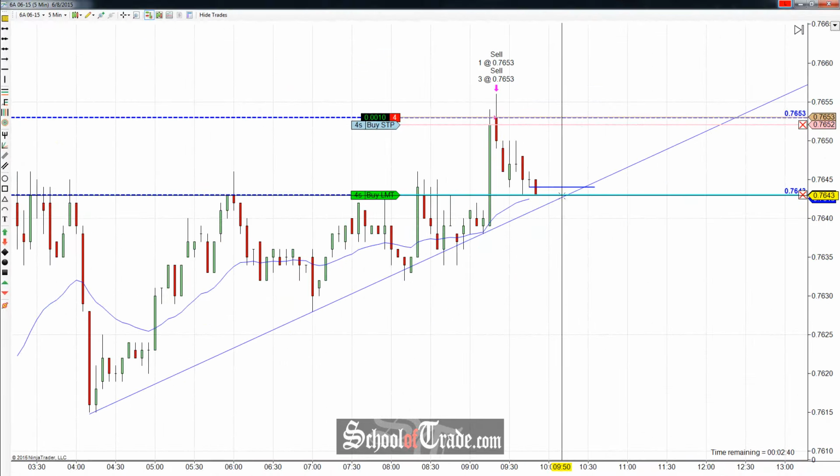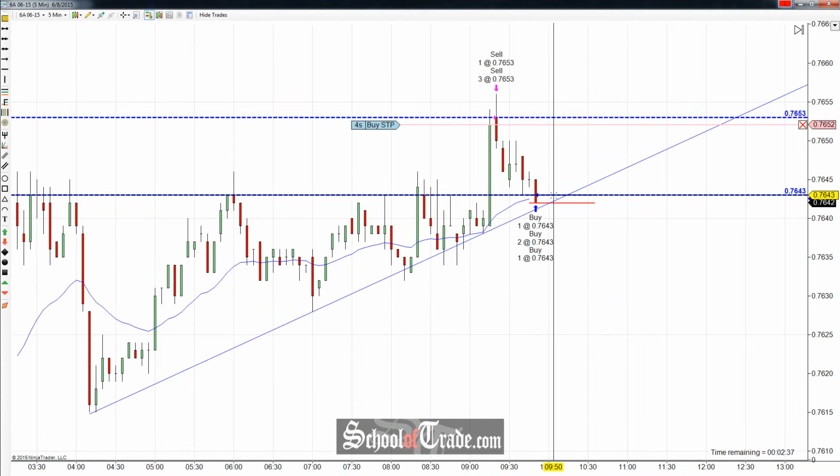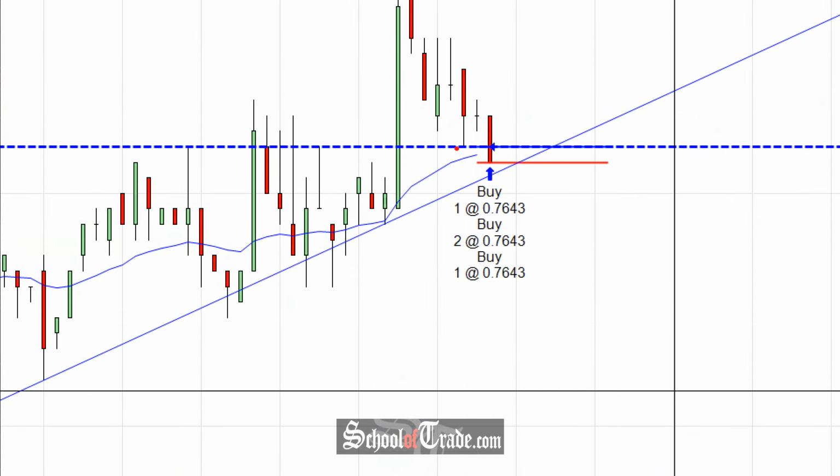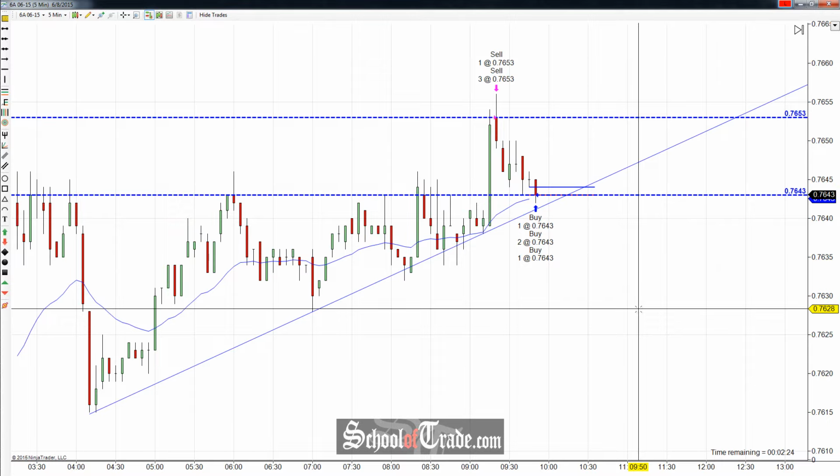All right, so we're pushing into our target. This is the 3rd time now that we've tested it. Just need to see it get filled. There we go. We finally got that fill. We bounced off it the first time here, and it never ticked through it. We never got our fill there, and it gave us this little doji, and then tested it again, and then again, and we finally got our fill down here. So we got our 10 ticks locked in.